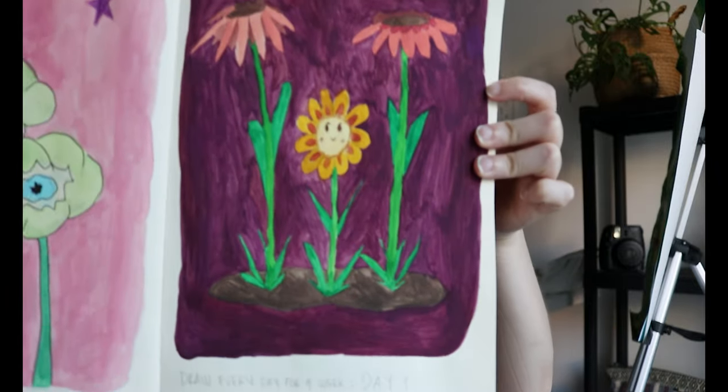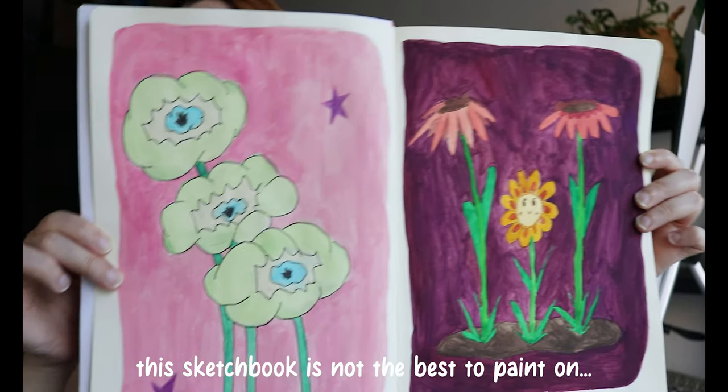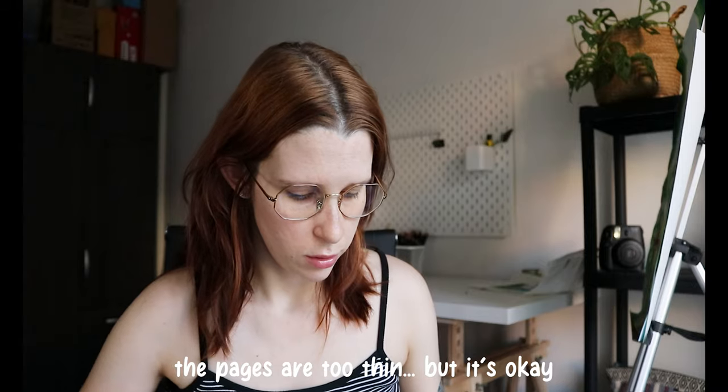So I'm gonna show you a little bit of what I did and talk a little bit about it. The first one I did was this one. I even wrote down day one. So that's the first one. And then the second one was this. That's a spread. I did the flower with the face smiling thing on day one, and then these ones that remind me of cotton on day two.